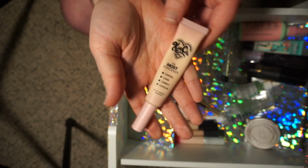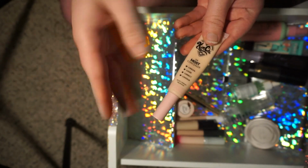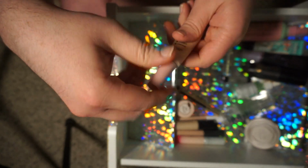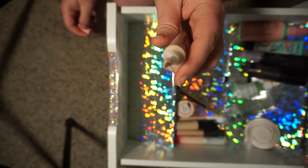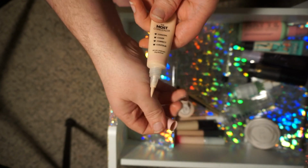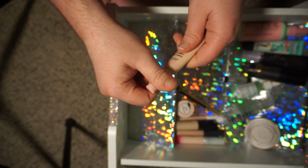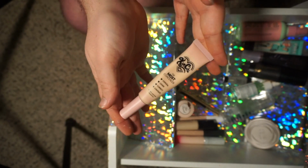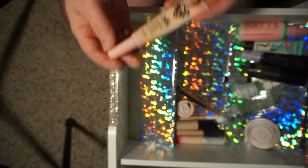This is the Kimchi The Most concealer. I used this a handful of times and I remember really enjoying it, but I need to give it a more fair shot. The one thing I will tell you is I hate that this has a brush tip applicator and has a squeezy tube. It's too many things. That is the most, and I don't like that about it. But I do think I like the product inside, but I have to take another dive with it.